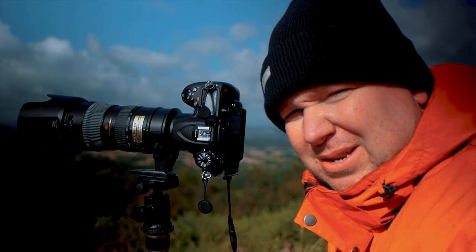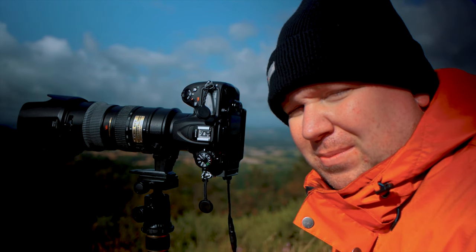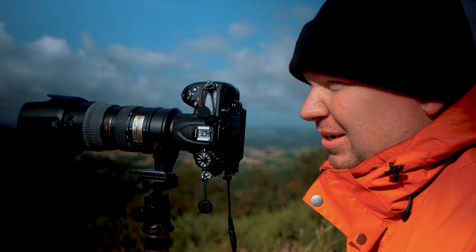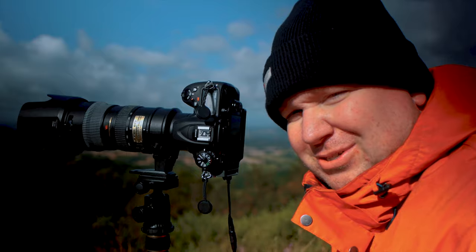I'm not sure this is actually going to be a black and white shot in the end because it might look really nice in colour, but we'll see what we get when we get back. Anyway, I'm going to keep shooting through this sun whilst I've got it, and hopefully produce a nice image.